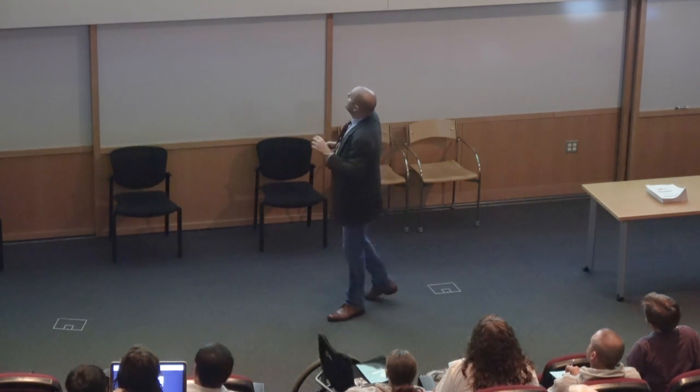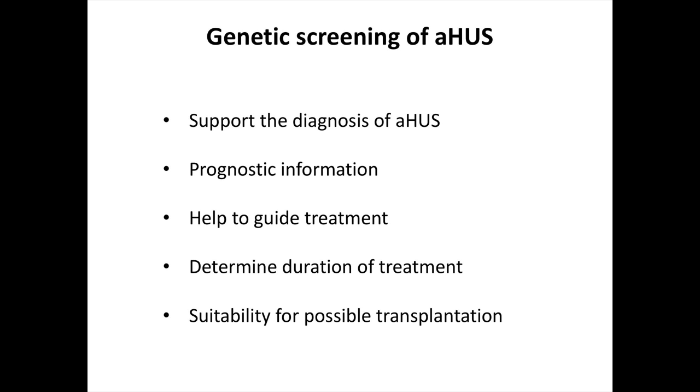The last slide is about the importance of genetic screening, okay? I said it's complicated, it's challenging, but it's still important. It's important, first of all, because it supports the diagnosis of atypical aHUS. You don't make a diagnosis with genetics, you support the diagnosis, okay? The second is that it can give prognostic information. Some genes have a particular behavior, so it's good to know which gene is affected. Then it also helps to guide the treatment. Think about the CFH gene. If you have a mutation in this gene, probably eculizumab won't work. But in any other genes, yes.